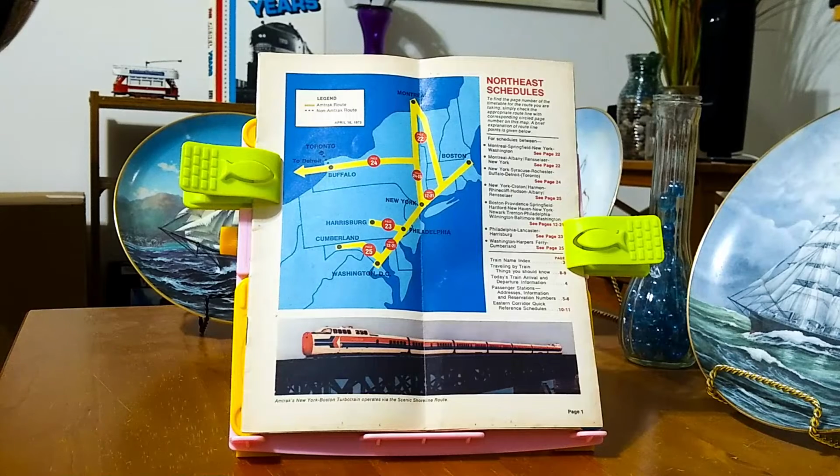So the map, let's see the points in this map. The furthest city north is Montreal. Then we have Boston, New York, Philadelphia, Washington, Cumberland, Harrisburg, and Buffalo. And the line to Toronto is a non-Amtrak route. So those are the lines or the routes that are in this schedule.